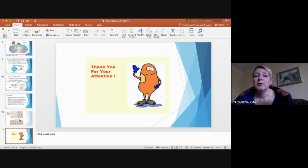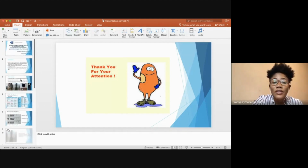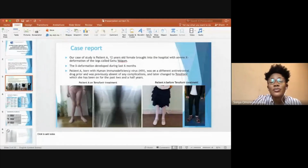And you have examined this patient prospectively? Yes. I and my teacher, we were able to see, although I wasn't there at the first admission, but I was also there when the patient revisited again, and we saw improvement of the deformation of the legs after the treatment was given to the patient, which is the vitamin D.